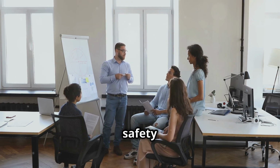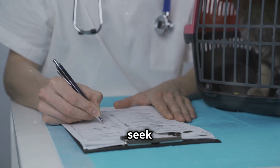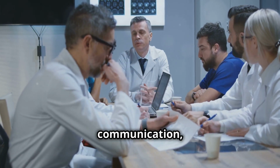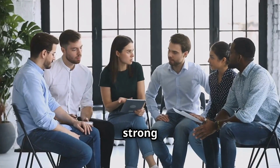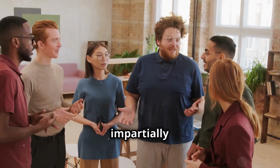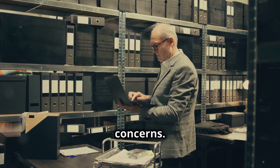Grievance policies are the safety net of a fair and just workplace. They provide a structured way for employees to raise concerns, report grievances, and seek resolution for perceived unfair treatment or violations of their rights. These policies are essential for fostering a culture of open communication, where employees feel comfortable voicing concerns without fear of retaliation. A strong grievance policy outlines a clear and accessible process for raising concerns, involving designated individuals trained to handle such matters impartially and confidentially. It ensures all grievances are thoroughly investigated and appropriate action is taken to address legitimate concerns.